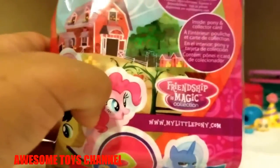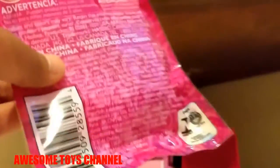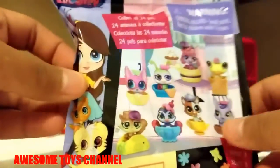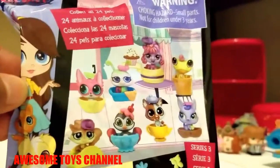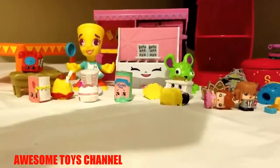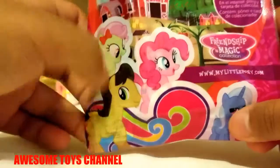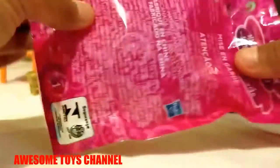And we have a My Little Pony blind bag. Friendship Magic. So, we will be opening this. And we will be opening a Lola's Pet Shop. Look at all those cute little figures I can get. So let's start snipping. First off, we have a My Little Pony blind bag. Here's Pinkie Pie and a few others that I do not know the names of. I'm really bad at names.